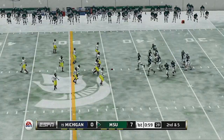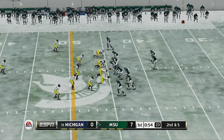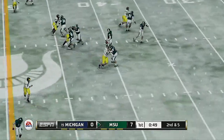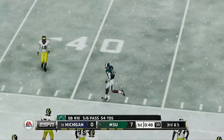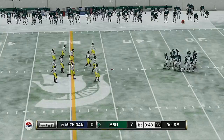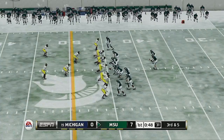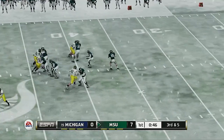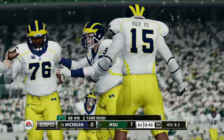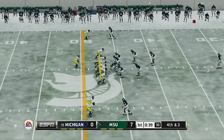From their own 44-yard line, it's second down. Michigan State up 7 points. Green nine. Kill. Gunner three. He's on the run. And down he goes, around the 46-yard line. Sometimes when you think you've got great plays called, the defense just has the answers.